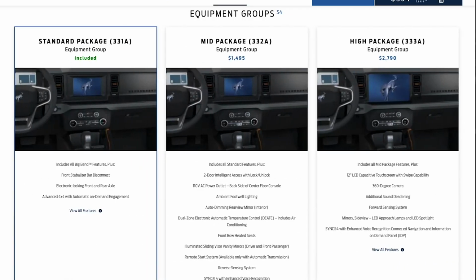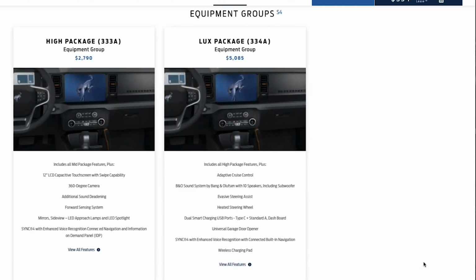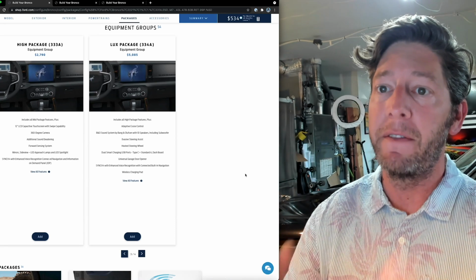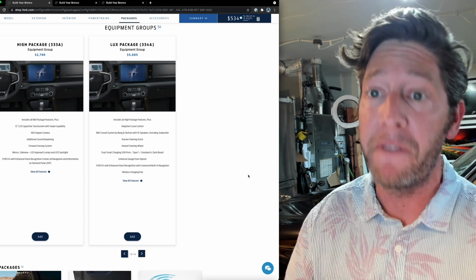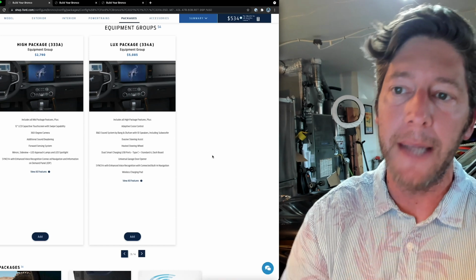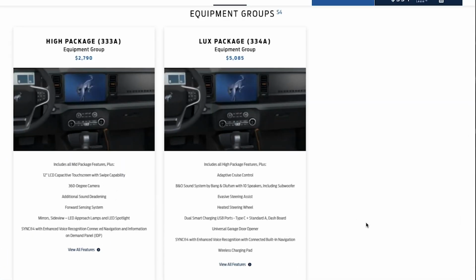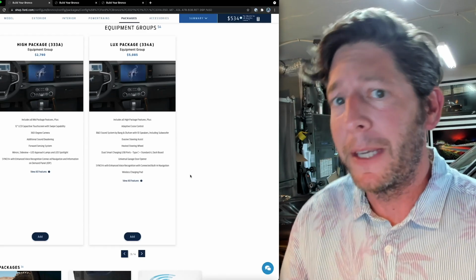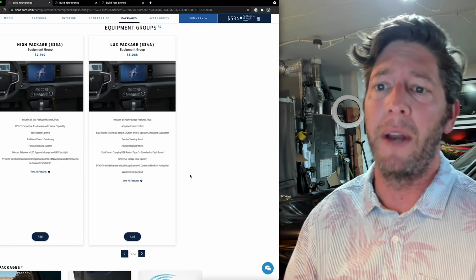But that's not all. You go from the mid-package to the high package, you scroll to the right, and now there's the Luxe package, which covers all of it for $5,085, which is a ton of money for a package, but it adds a ton of things. If this was going to be my daily driver, I want the good sound system, and to get that you have to jump all the way to the Luxe package to get that 10-speaker Bang & Olufsen sound system, plus the subwoofer, adaptive cruise control, a heated steering wheel, and the wireless charging pad, which seems gimmicky, but is actually really nice to have. Just dump your phone down.